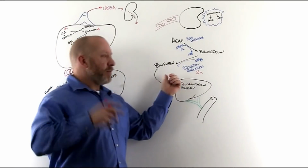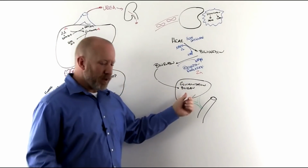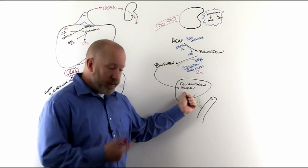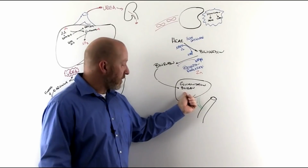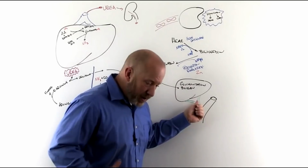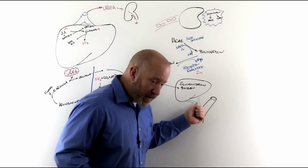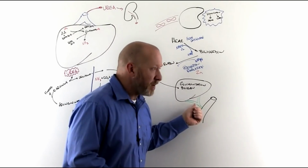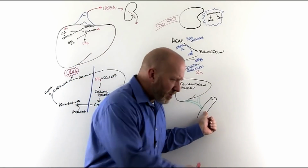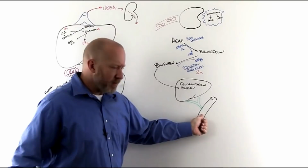The majority of it's going to be unconjugated, I believe, but we'll talk about that part as well. And then, now that bilirubin's ready to head out, has got its luggage of glucuronic acid, it goes into largely the biliary tree coming out of the liver with bile, it's what supposedly gives bile its pigmentation, and then goes into the intestines. And there's more to this in terms of urobilinogen and some other things and recycling.